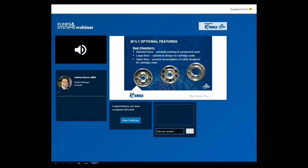Another additional feature of this standard will be seal chambers. The three major categories would be a standard bore, large bore or large cylindrical bore, and a taper bore. The standard bore typically will be used primarily for packing and component seals, so it's a much smaller surface area for anything to fit there. The larger bore is when you start to see the installation of cartridge seals, as there's more room to fit. The taper bore is typically the leading favorite in industry, as it prevents the accumulation of solids and promotes self-venting, and quite a bit of mechanical seals, single and dual cartridge seals, would be able to fit in that envelope.